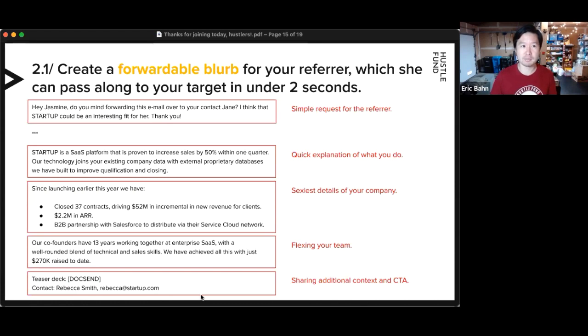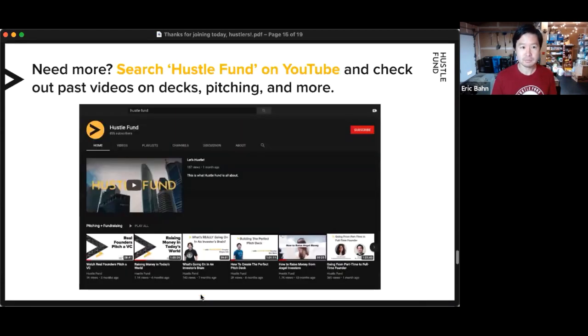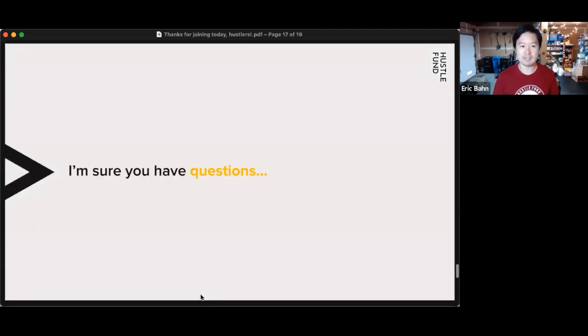Forwardable. You can send that to 100 people really quick. All right, I think that was the last slide. I really wanted to keep it to about 25 minutes and we're already about a minute over here. But we do a lot of these sessions, usually 1 to 2 a month. So a lot of your questions around the fundraising process and startup operations can be found on Hustle Fund. Just search for Hustle Fund on YouTube, and you'll find a lot of good advice there.